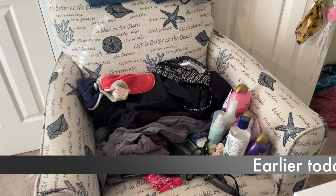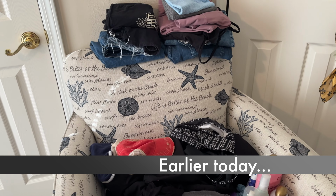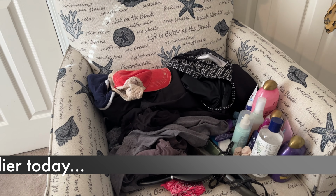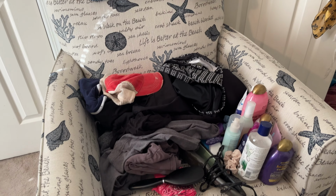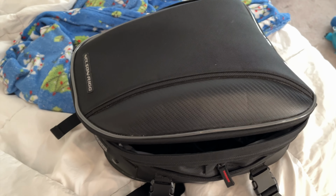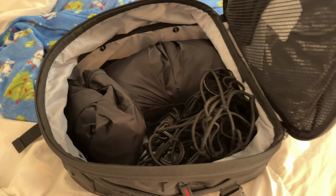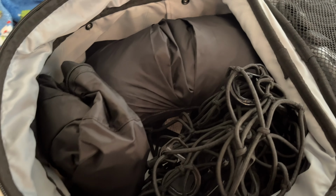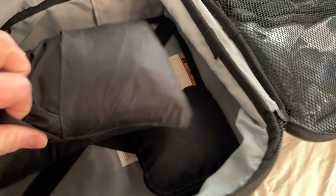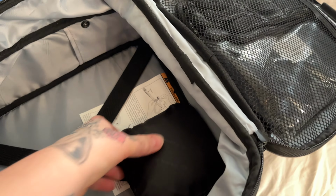I still need to fold my clothes, but this is all I'm taking with me to Florida. I need to figure out how I'm gonna fit that inside of this. This is my rain gear. I'm gonna keep that out while that stays in there.